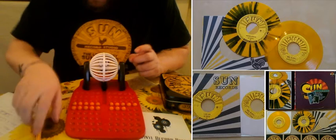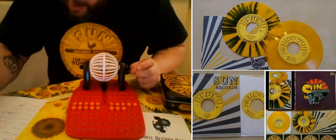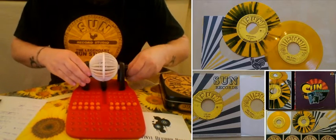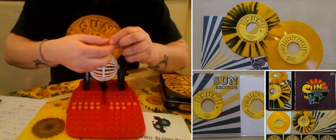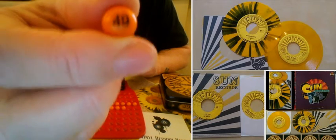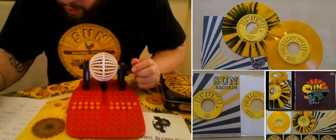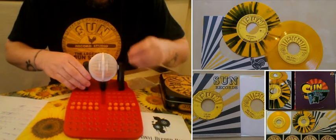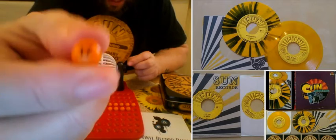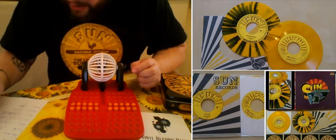Number 11. That is one of David's. David, you're down to your last three. That is one of John's, John Fritzky. Number 17. It's one of CJ's.